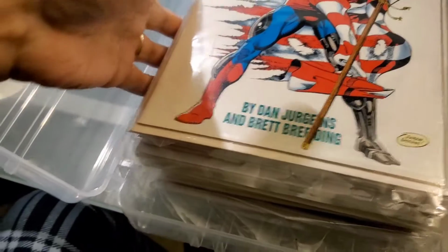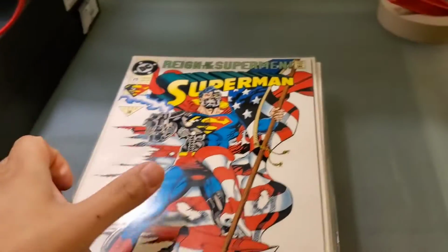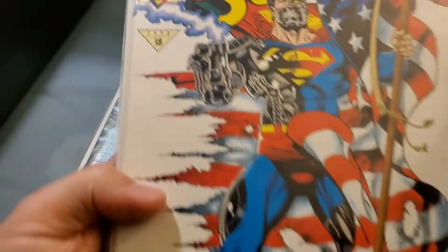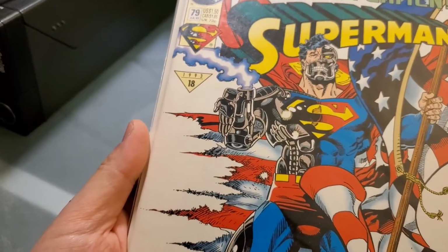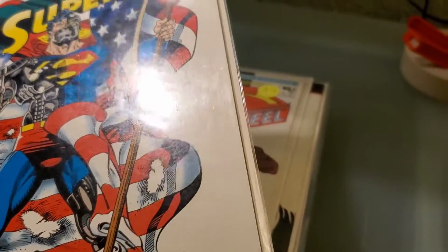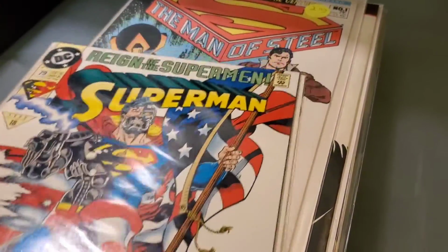Let me pause for a minute and get these comics out. Some of these comics I got from the con, and some I got from Half Price Books. This specific one I picked up at Half Price Books for 75 cents plus tax. This copy is, I would say, a very fine copy. It presents well.